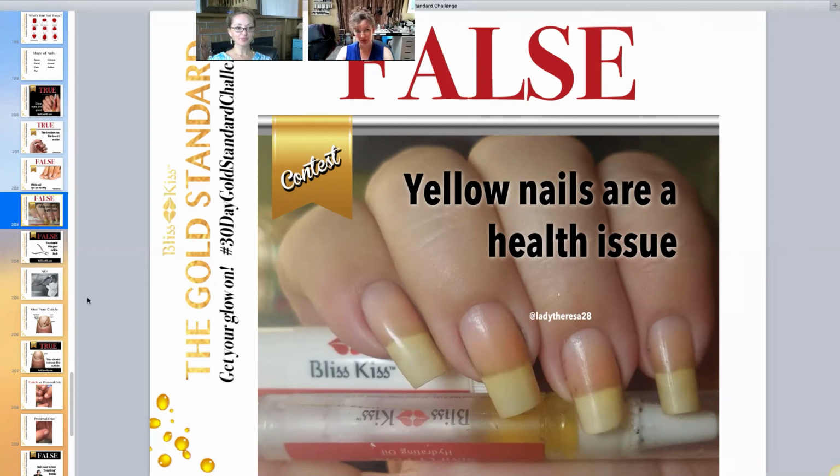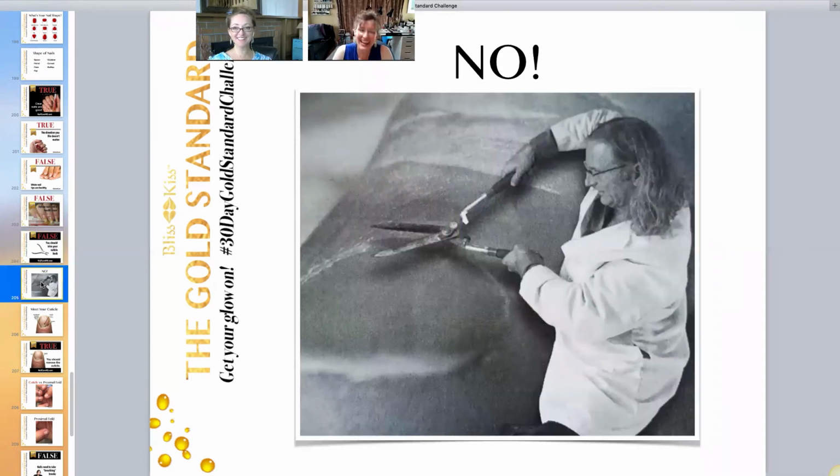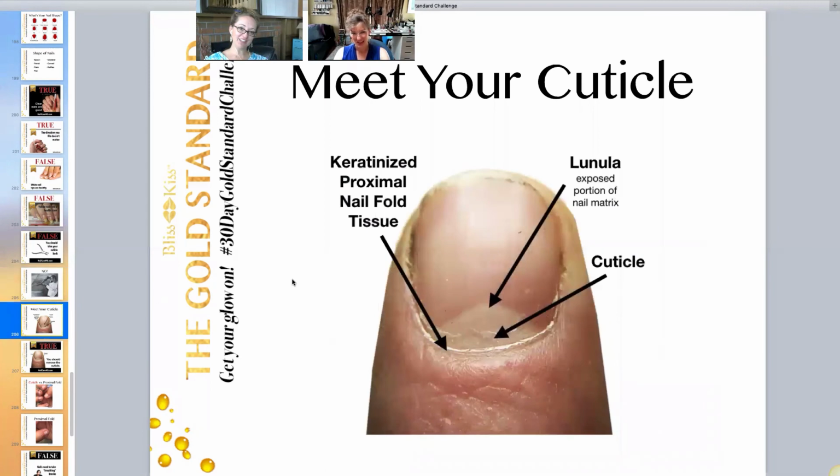Okay. Next, this is a classic. Should trim your cuticles back. No! That is from Doug's book. Oh my gosh, I found it and I laughed and I was like, we have to include this. So give your classic explanation, Anna, of trimming back your cuticle.